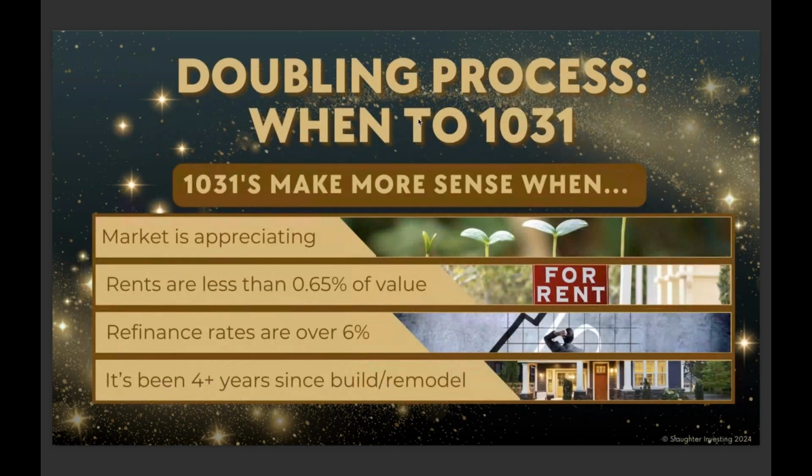Now, when to 1031? If the market is appreciating, if rents are less than 0.65% of value, if your refinance rates are over 6%, or it's been more than 4 years since build or remodel because of aging systems. These are often the metrics that we use to determine when a 1031 is going to make more sense. But keep in mind, if you're working with my team, they are going to help you make these decisions.